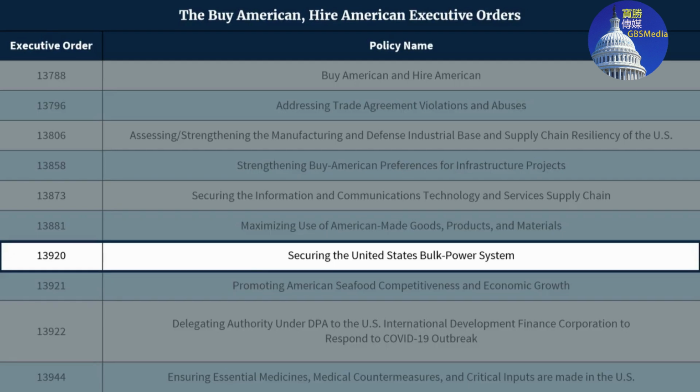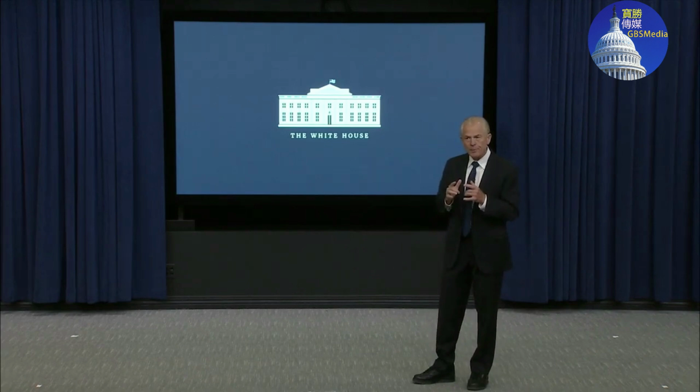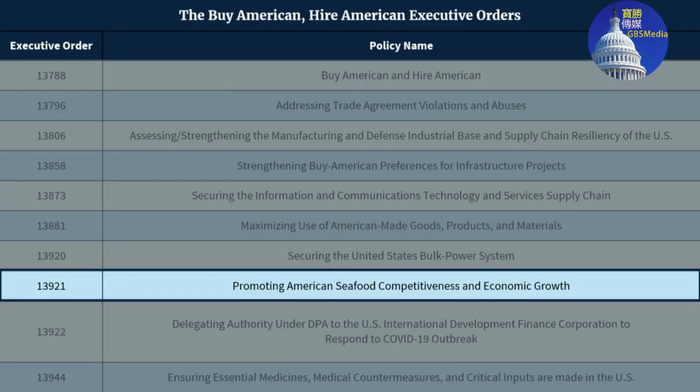A May 1st, 2020 presidential order addresses a different set of offshoring risks. It prevents strategic opponents like communist China from selling bulk power equipment to the U.S. Such equipment might be compromised by Chinese malware or corrupted components, thereby putting our national electricity grid at risk. And Executive Order 13921, signed May 7, 2020, will be a boon to America's long-ignored commercial fishermen by opening up new markets, removing unnecessary regulations, cracking down on the unfair trade practices of countries like China, and streamlining the aquaculture permitting process.